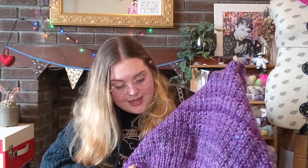This is my Main Squeeze cardigan by, I forget the magazine now, Modern Knits or something like that. It's linked below. It was from a magazine, I know it was issue 12, that's for some reason stuck in my head. But I think you can buy the pattern individually as well. It is a super chunky cardigan. I was silly and didn't double check the pattern and bought chunky wool for it, and so I'm holding that double.